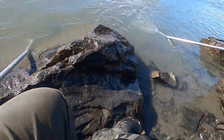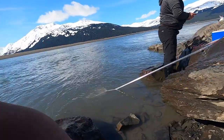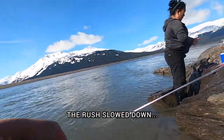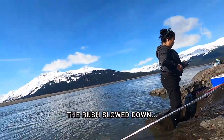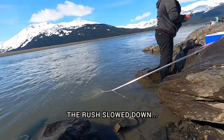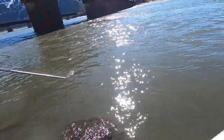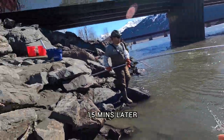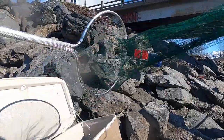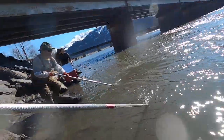Woo! You guys only got one cooler? Oh yeah, we didn't expect that. That's good. Yeah, I only did like two, three scoops. Second run. Where you at? Come down here. Second run.